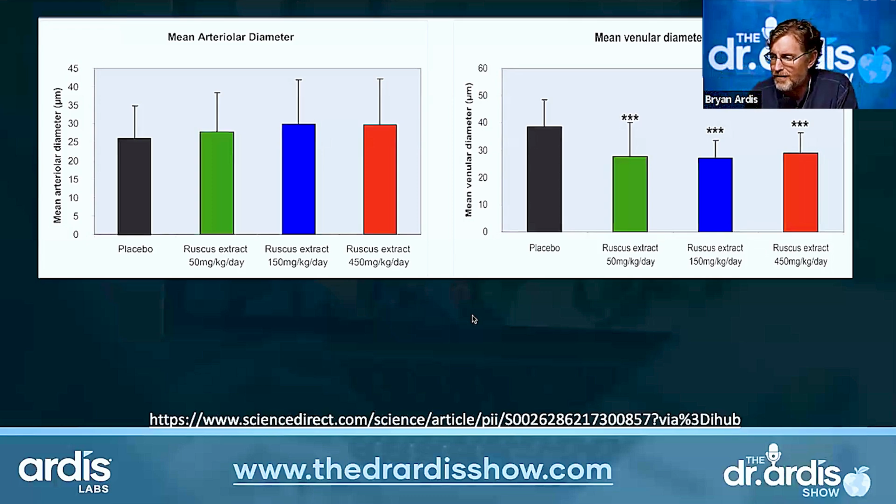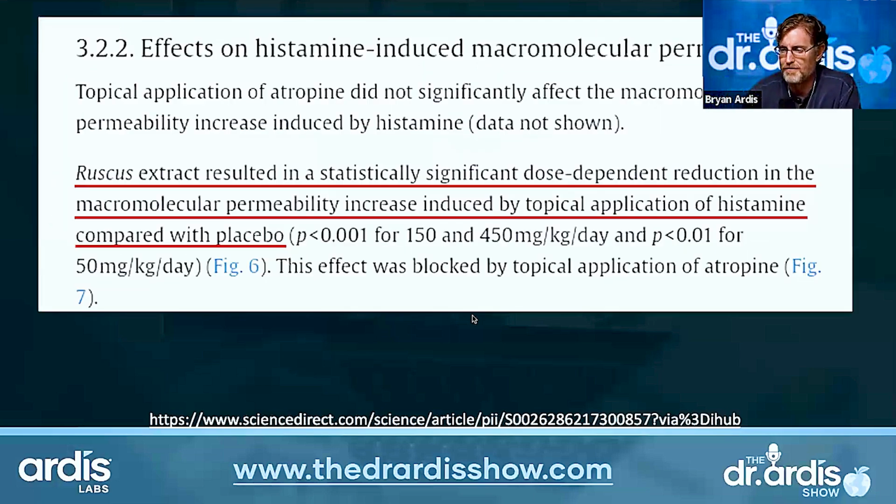Then you look at the 150 milligram group. It actually just looks identical or a little bit lower, shrunk a little bit more. But the 450 milligram group, where you got more than enough, it went up just slightly in its diameter. So that 150 milligrams is like the sweet spot per day for this artery diameter and the vein diameters to improve. In this study, they state butcher's broom, called ruscus extract, resulted in a statistically significant dose-dependent.